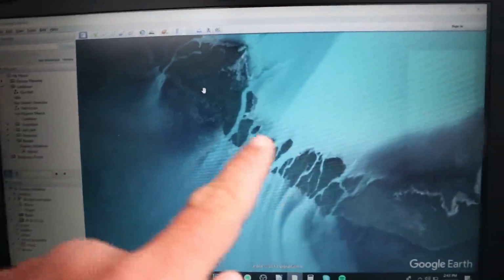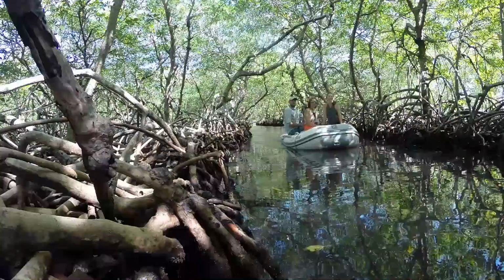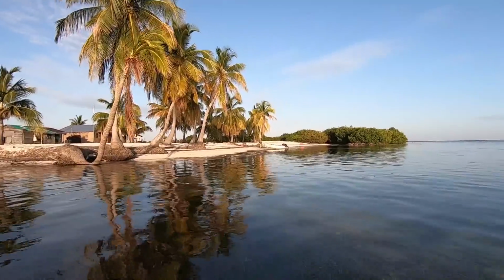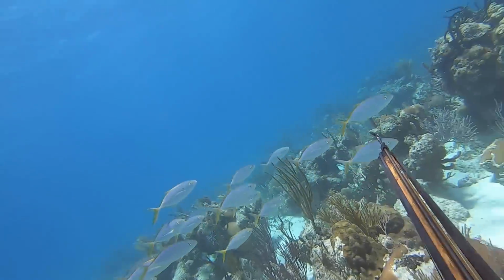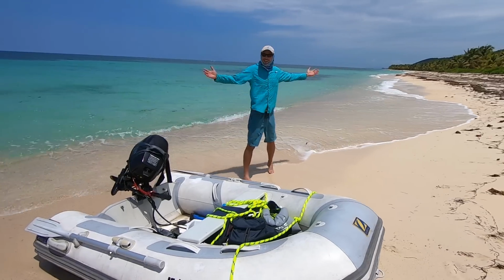There's these cuts in the mangrove that look really interesting to me. We absolutely love getting off the beaten path, exploring remote islands, and living off the sea. It's our favorite aspect of the sailing lifestyle. But in order to do this, we need to have an extremely reliable outboard engine.